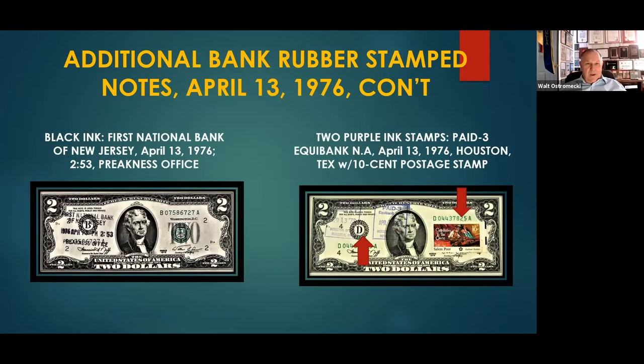And then here we go again. We can go on the left, another bank, a black ink issue, First National Bank of New Jersey, Preakness office. I thought it might be for betting, but that was just the name of the office. So there's no horse betting involved in this. But it's interesting that it had a timestamp on the date, 2:53 p.m. Interesting, when that particular note was picked up.